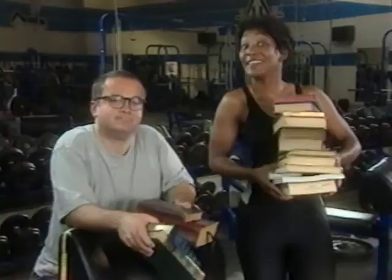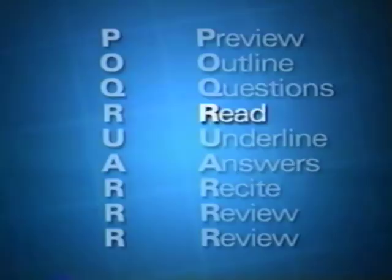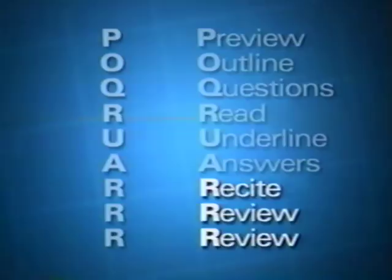Another thing to keep in mind, you don't have to use all the muscle reading steps every time you pick up something to read. You can adapt them to fit the situation. For instance, you've got preview, outline, questions, read, underline, answers, and the triple R's. Remember, the outlining step is most useful for complex materials. You can skip it for simpler reading without affecting your results.